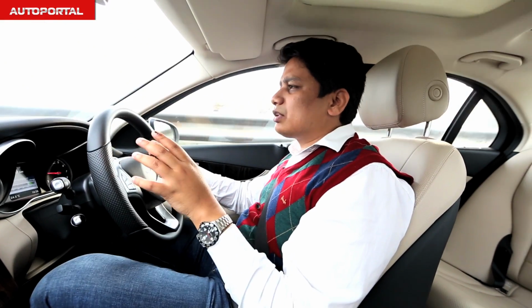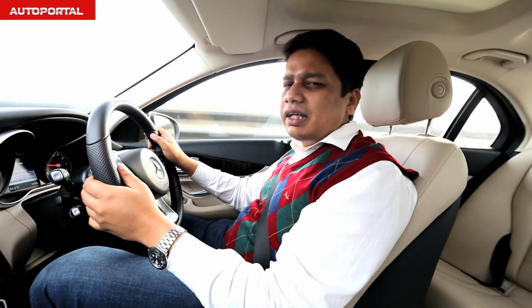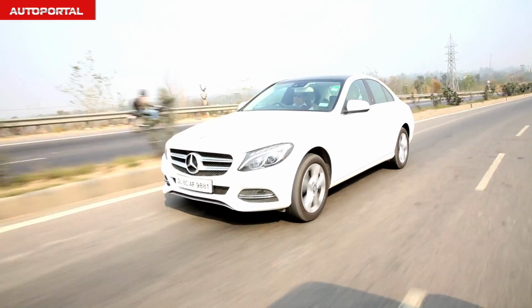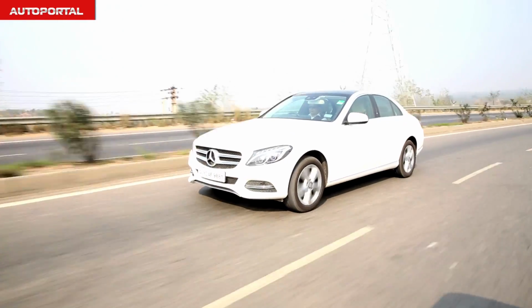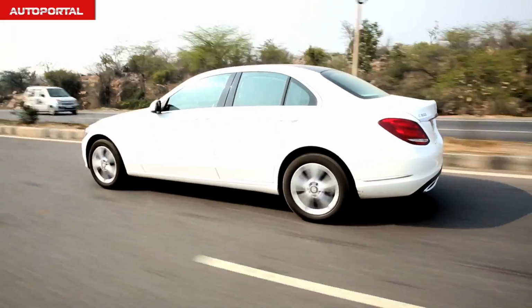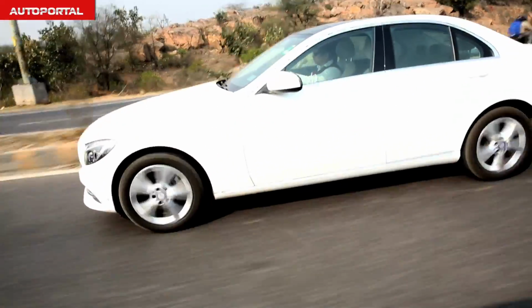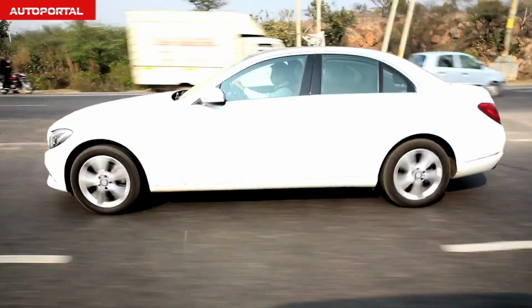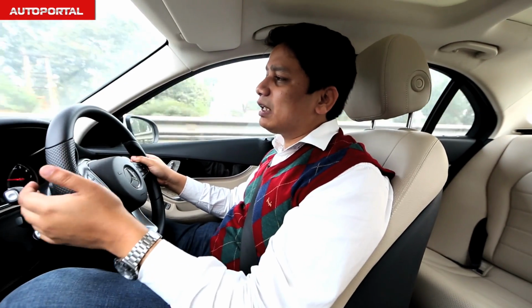You can also, of course, use the paddle shifters over here behind the steering wheel, which offer you a more engaging experience with the car, and it really does make it one of the better cars, if not the best car in this segment when it comes to driver involvement. The 7-speed automatic from Mercedes is probably one of the best in the business at the moment, and gear shifts are really very quick, with very minimal time lag between changing gears. All you need to do is just use the paddle shifters at the back to get a sense of driver involvement.